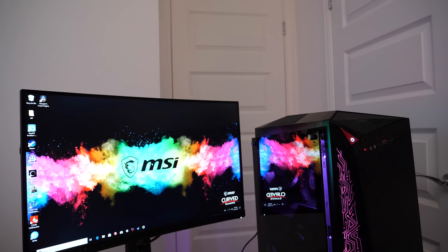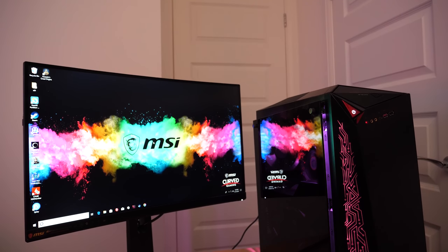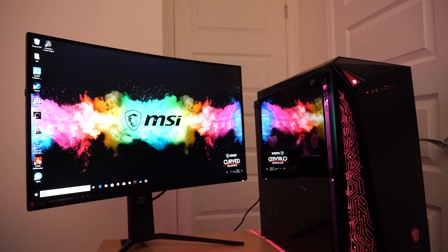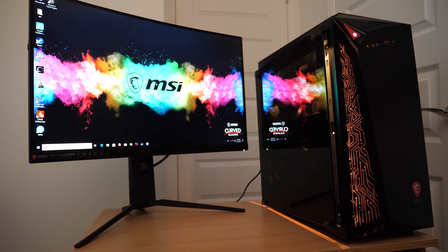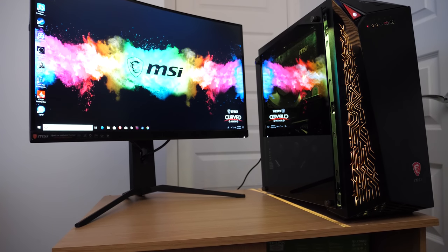However, if you don't have the desk space, then throw on the regular solid side panel and place the PC under your desk or wherever you've got the space for it for a more discreet look. There's a whole host of RGB LEDs equipped throughout the case and on the custom MSI Air CPU cooler, too, which can all be configured or turned off completely via the MSI Mystic Light software.